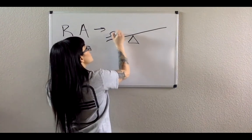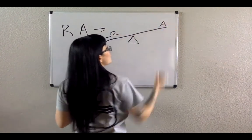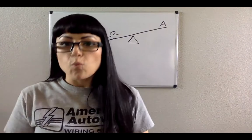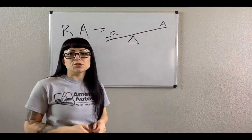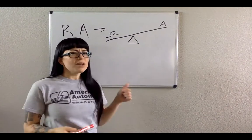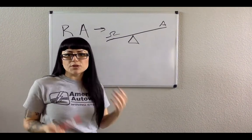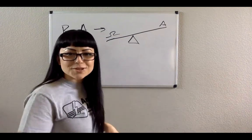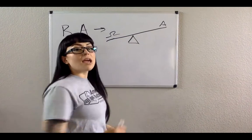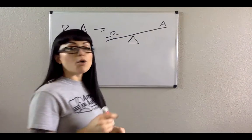So I've got ohms on one side and amperage on the other. While one goes up, the other comes down. That is their relationship. One of these must control the other though, right? Which one has the control in that relationship? In this case, it's going to be ohms.